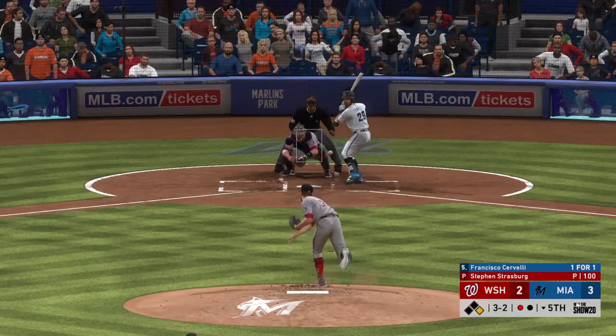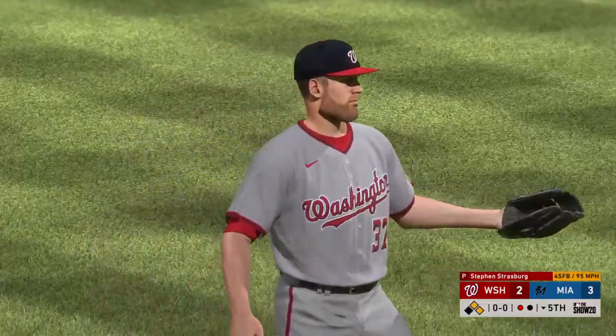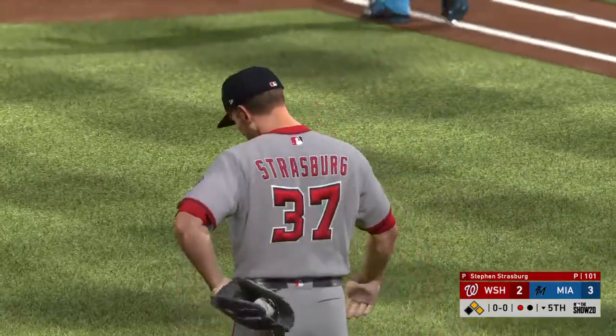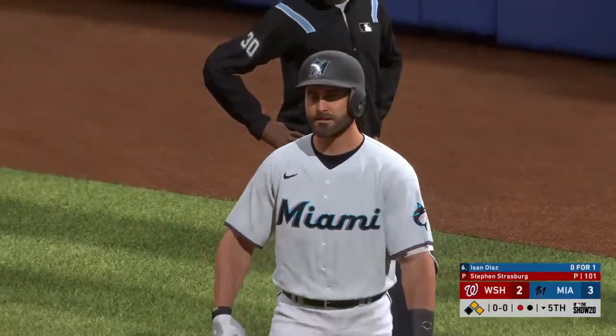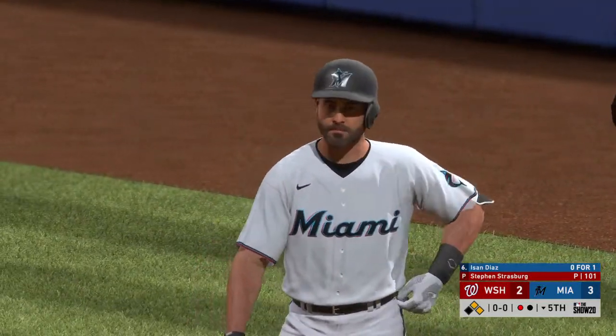Three-two pitch. And he lays off here. A nice job. It's ball 4. First and second now with one away. Well, he battled to get it to a 3-2 count, but that pitch wasn't even close. Now he's got a man on with one out, so he's got to focus on trying to get the ground ball.